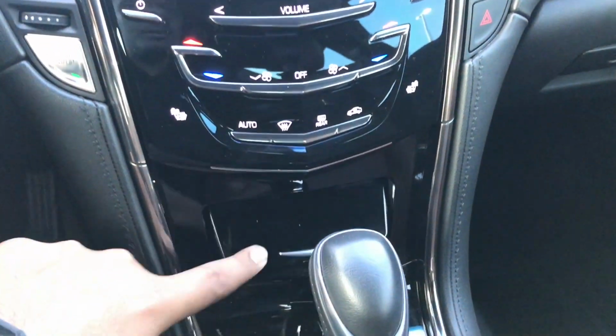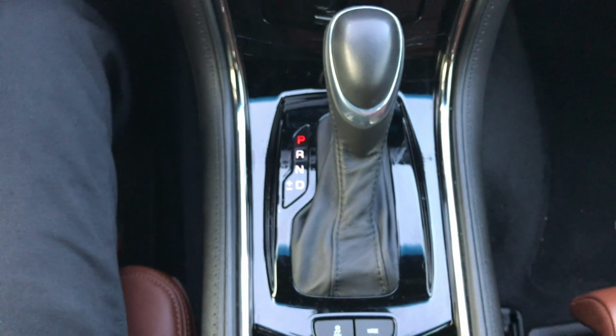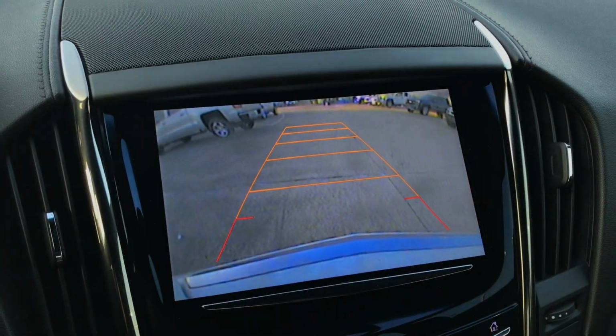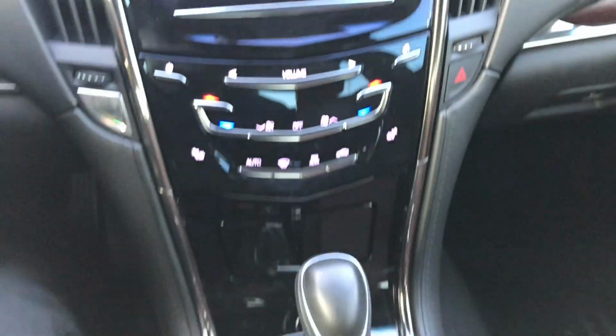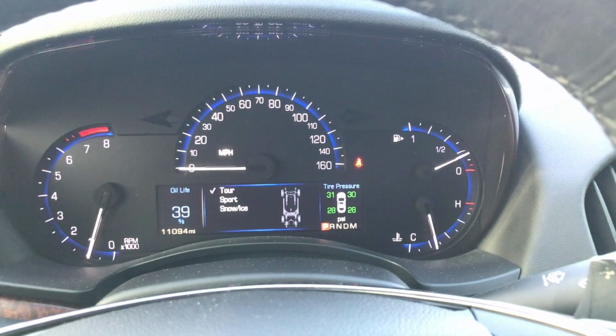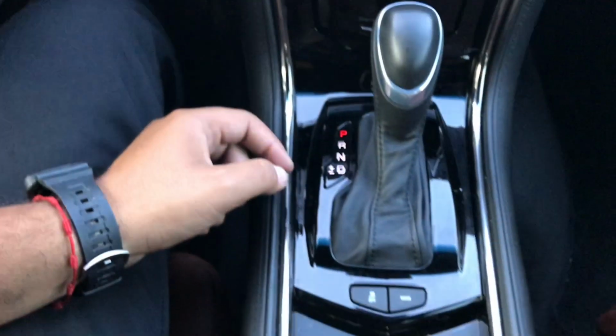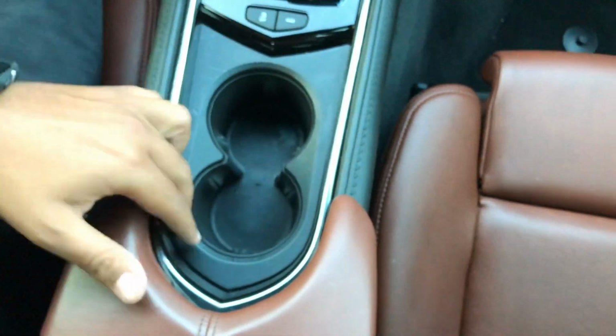And right down here you have the 8-speed automatic transmission with manual mode and backup camera. You also have the traction control and the mode selector. You have Tour, Sport, and Snow and Ice. You also have 2 cup holders.